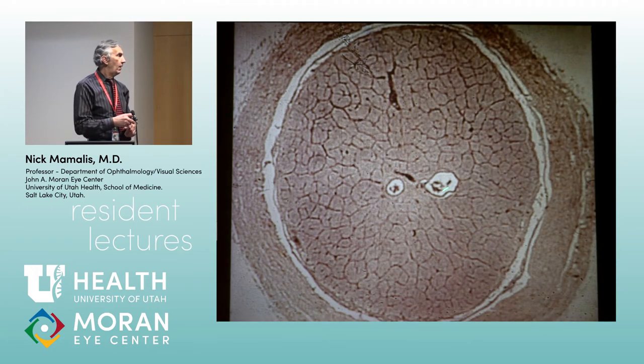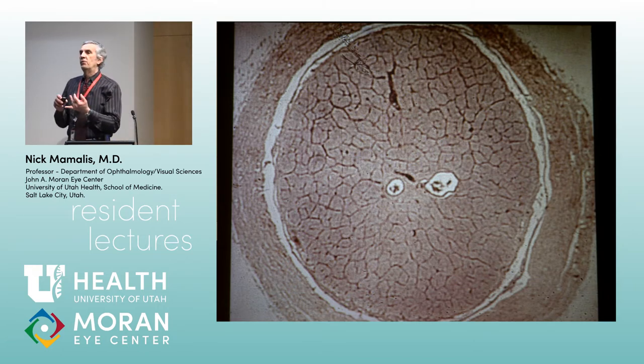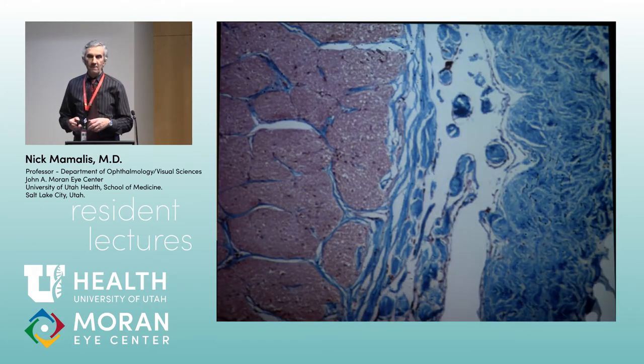Tina, what are these? All right, so note how closely related they are when they're coming in. Remember when we talked about retina, the most common cause for a central retinal vein occlusion is actually arteriosclerosis. So it's a sclerotic artery pushing on the vein next to it. All right, what are we looking at right here, Tara?